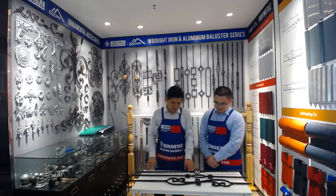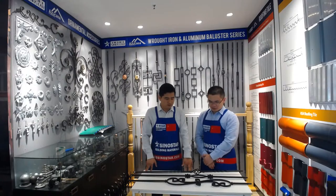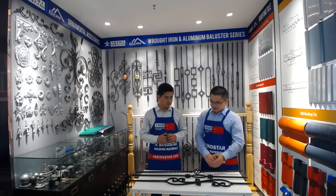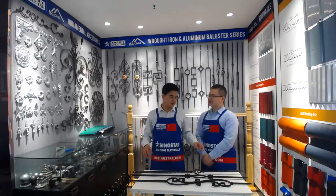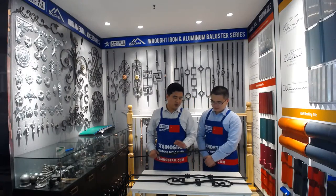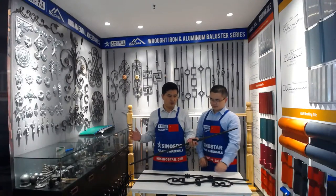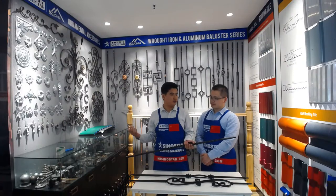Okay. For our customer, the quality is a key point. Can you share with us how to distinguish whether the baluster is good or not, especially considering the safety and the surface quality? Safety and the surface are what all the customers worry about. Yes. I will introduce them one by one. First, the safety. When customers use this baluster, they always worry that the baluster is damaged or bent, and maybe someone has an accident.